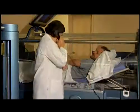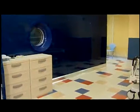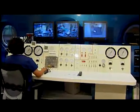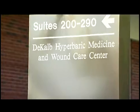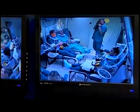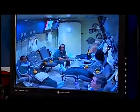There are two ways of delivering hyperbaric oxygen therapy. One is in a monoplace hyperbaric oxygen chamber. In some of our centers, we have multiplace hyperbaric chambers, which are traditionally large chambers that seat between 8 and 12 individuals, all treated at the same time under the same pressure. In our newest facility at DeKalb, we have the only rectangular chamber that is in use east of the Mississippi. It is a very large chamber that almost simulates a room.